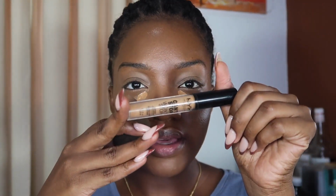So I feel like I should go a tad bit lighter, you know, the UK girl look. So I'm using the concealer one. I feel like it's not that light. I used to use NYX Can't Stop Won't Stop. Let's see which one is lighter.